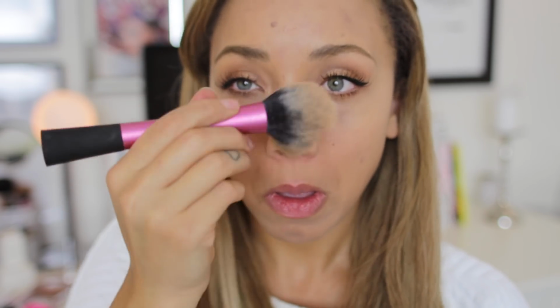Soap & Glory One Heck of a Blot powder. Brilliant, inexpensive, like mattifying powder. I'm going to use a little bit. I feel like I've just taken a lot of colour out of my face. I'm going to try and put it back. Okay, then I have the NYC Big Bold Bronzing Powder, which is actually a really nice shade. So I'm going to use my Real Techniques brush again.